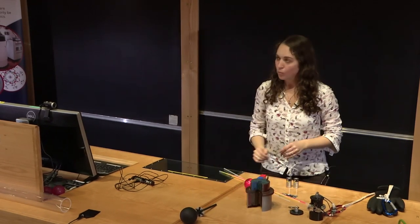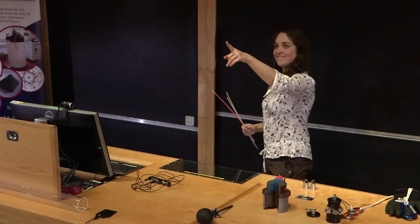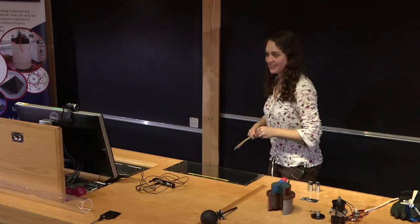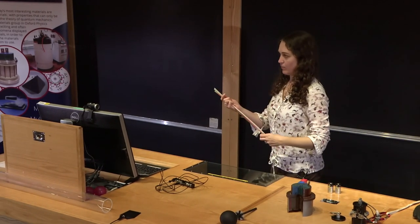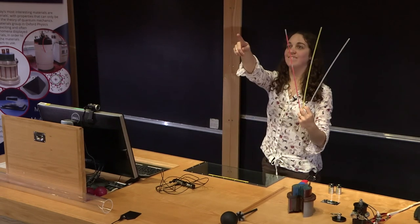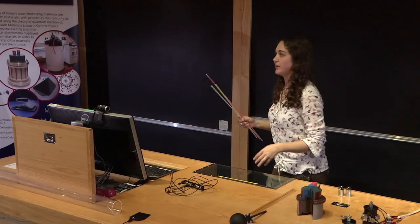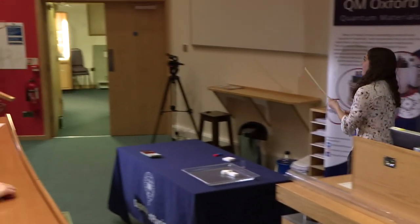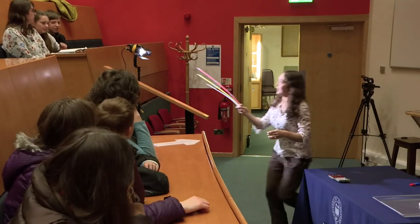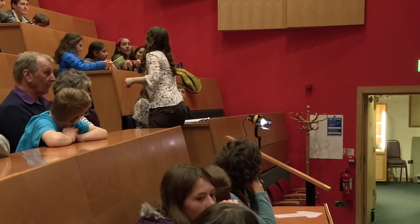Now, what is everything around us made of? Yeah? Atoms. Excellent answer. Who knows what these are? Yep. Glow sticks, exactly. Who knows how to make glow sticks work? Yeah, excellent. I'm just going to give them to you three there. Can you get those glow sticks working for me? Quick as you can.